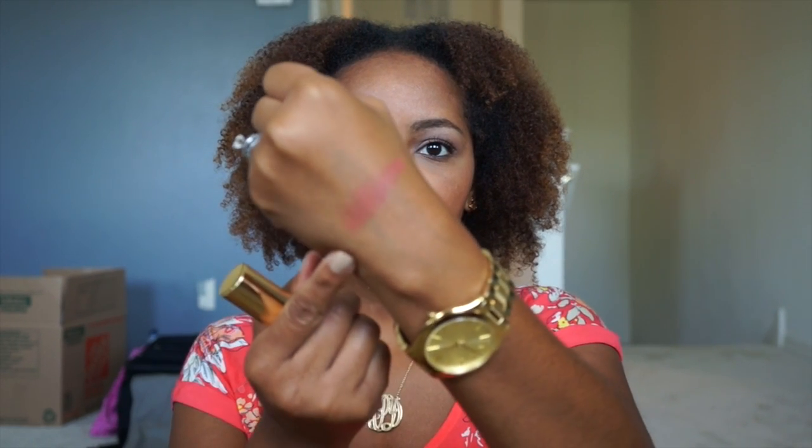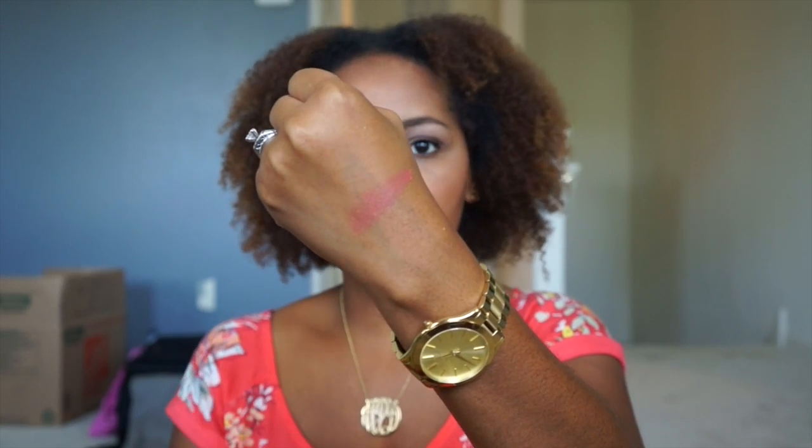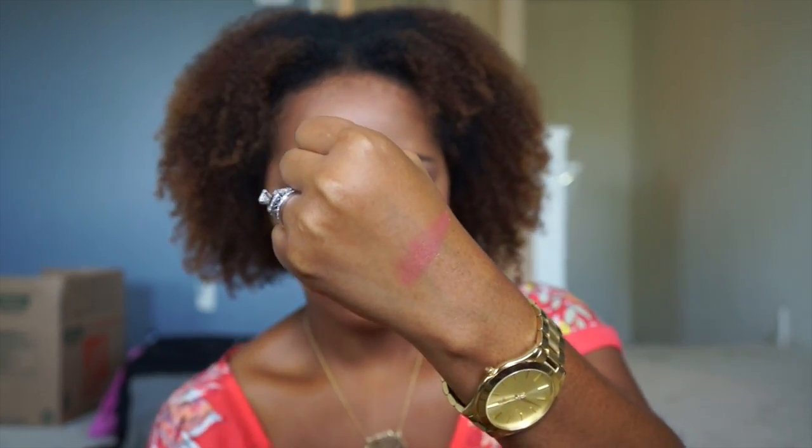I also picked up two of the Rouge Volupte Shine lipsticks. The first one is shade number 14, again another orange color. That's what it looks like. The Rouge Volupte Shines are more of a sheer lipstick, which I'm usually not that into, but I've heard so many good things about it, I decided to finally just take the plunge. Really pretty color. Haven't worn it yet, but it's kind of like a pinky coral.